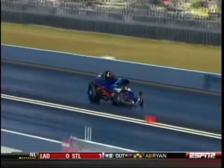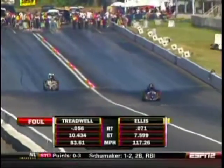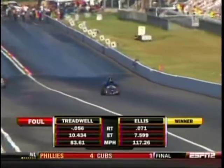Oh, baby. This one's over right on the starting line. Last thing you expected to see was Glenn Treadwell foul out. Alan's just going to stroll down the boulevard and get the win. It's his second of the season. He won the Sports Nationals, and he wins here.